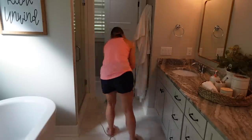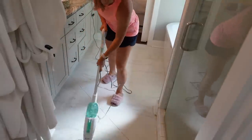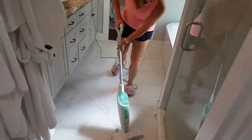All I did was fill up the water tank, plug it in, and it turns right on. Then you just move it back and forth, and it pumps the little lever and starts steaming. So it works really good.